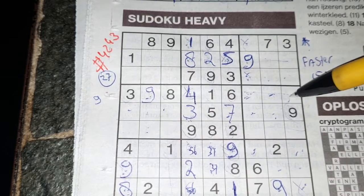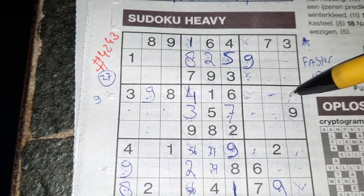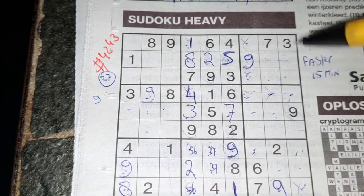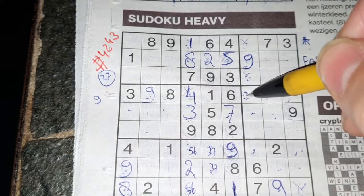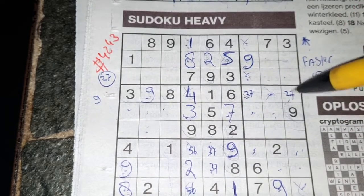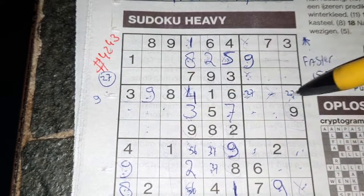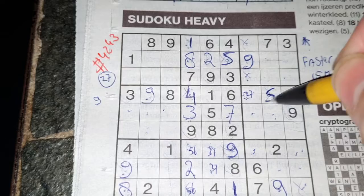2, 5, 7. We have a 2 and a 7 in this column, so no 2 and a 7 in this box. The 2 and the 7 go in those 2 boxes. That's a pair, 2 and a 7. 1 box left in this row for number 5.